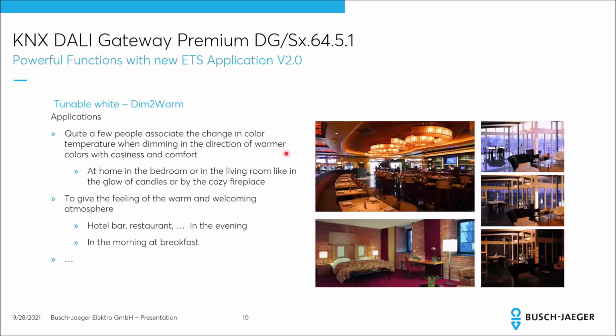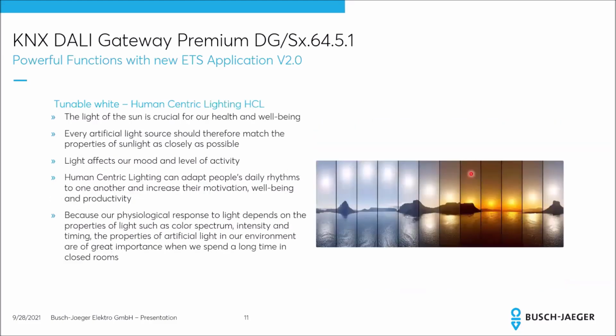These are some typical applications of the dim to warm function, like in a restaurant or at home in the living room or bedroom. So we have maybe candles, or we want to have a fireplace, and then we want to dim darker. Then we would like to have also warmer light. And when we dim up brighter, then we have more cold light.